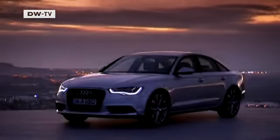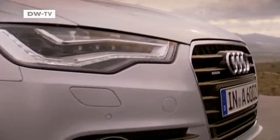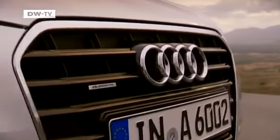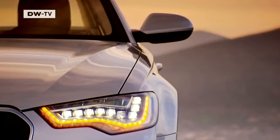This is the new Audi A6. The car is one of the company's flagship models, and so it was obvious that it would be used to show off some new high-tech advancements. The headlights, blinkers, and fogs are now all part of a single palette of diodes.